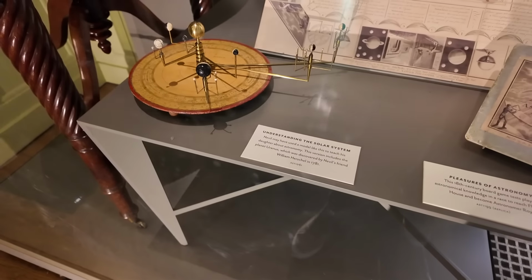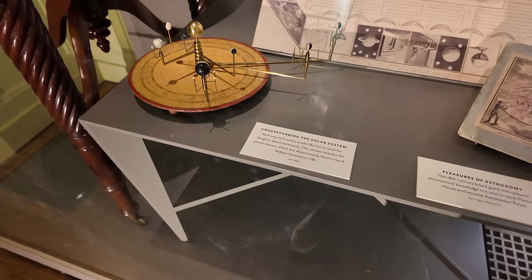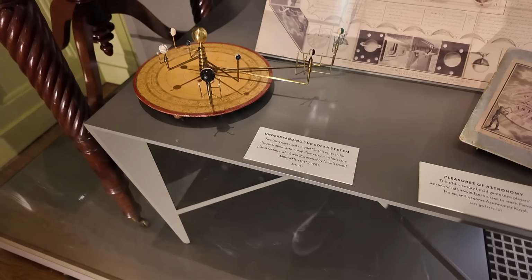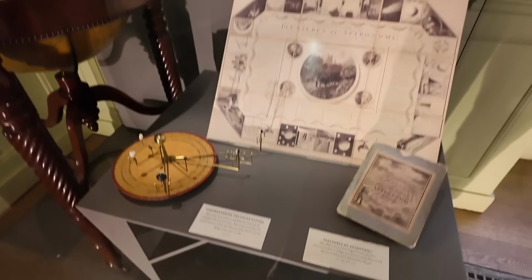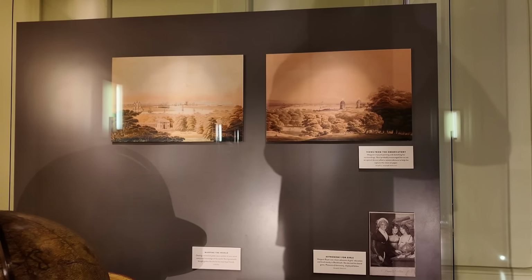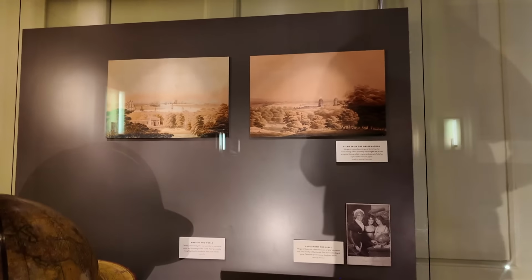We can see her small astronomical model here in this case, given to her by her father. This is really sweet, and note that the model includes Uranus, which had only recently been identified by William Herschel. She also painted these watercolors that are on the back of the cabinet. Margaret was known to assist her father with his work here, and she clearly had a love of astronomy.